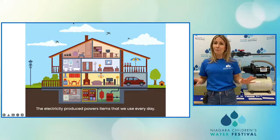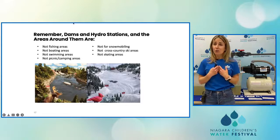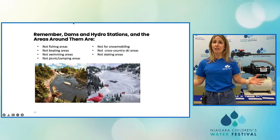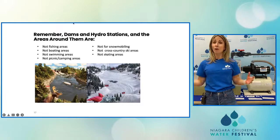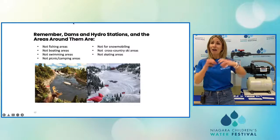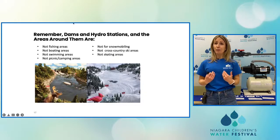Now, I can't end my presentation without talking about water safety. Because we use the water, because our generating stations are on the waterways, we need to make sure that people are being safe around our stations. So that's why we have that yellow boom, that big yellow rope in front of our stations. We have safety signs around them to warn you to stay clear and stay safe.